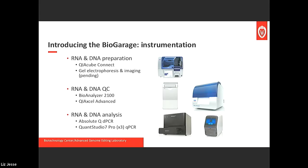And to Holly's point, digital PCR isn't always the right answer. Sometimes qPCR is still best, especially for those workhorse RNA expression studies, for example. In that case, we have three QuantStudio 7 Pros available to you. So these are instruments that are available. There is a tool online: if you go to the BioGarage's website, it'll allow you to book these out and use them as you see fit.